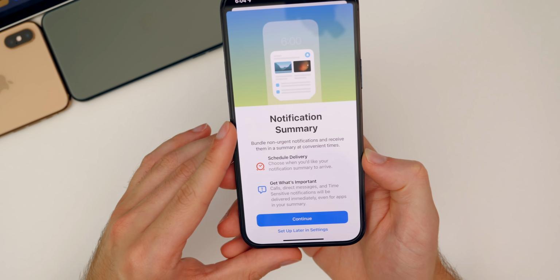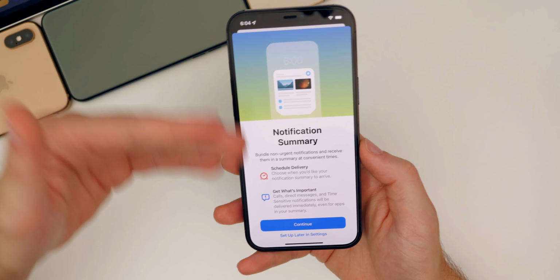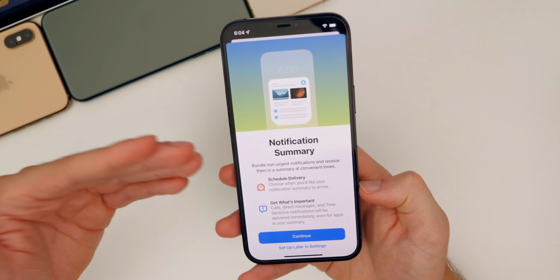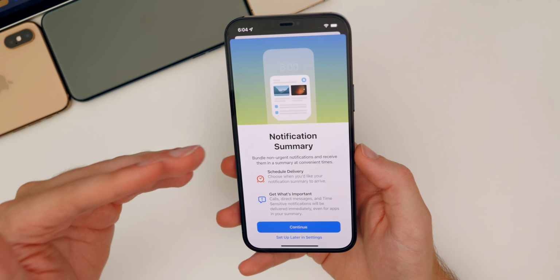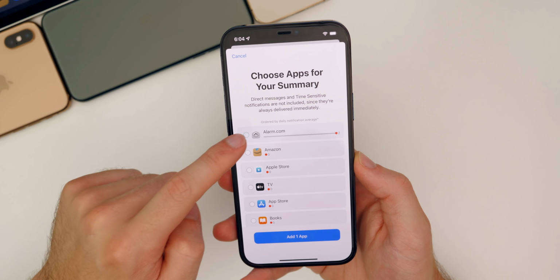So like if you're working all day and you don't have time to look at your notifications, maybe when you get done with work, you will get a big group of notifications and you can go through them. And Apple actually uses machine learning and AI to learn which notifications are most important to you, and it will put them at the top. So if I go to continue right here, you can choose which applications you would like to add.